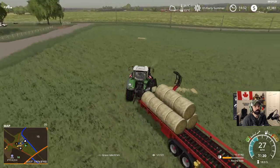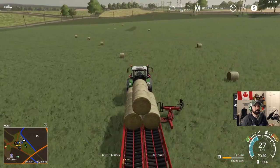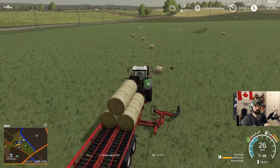All right, make a turn. Grab these bales here, and that'll be these four, and the other four on the other side.